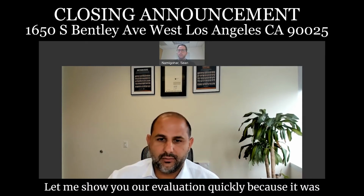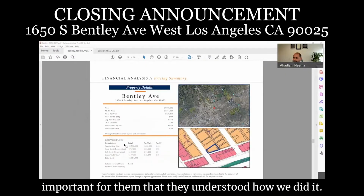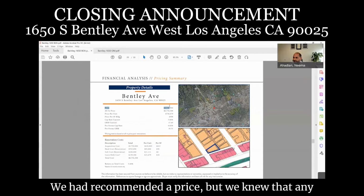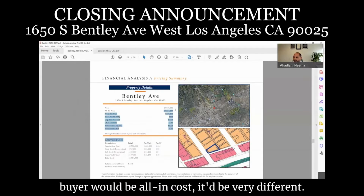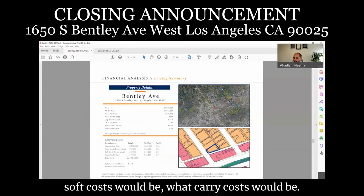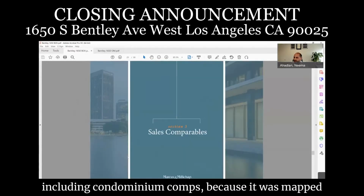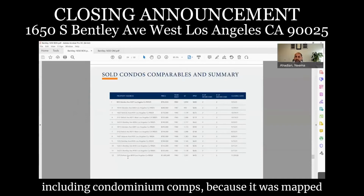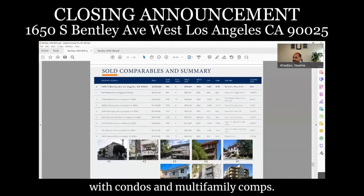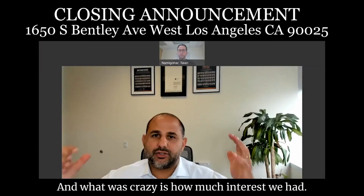Let me show you our valuation quickly, because it was important for them that they understood how we did it. We had recommended a price, but we knew that any buyer's all-in cost would be very different. So we had budgeted out what hard costs and soft costs would be, what carrying costs would be. And we had put together some ideas for renovations, including condominium comps because it was mapped as condos, and multifamily comps. And what was crazy is how much interest we had.